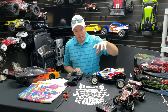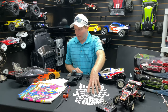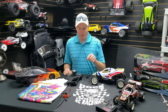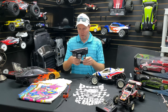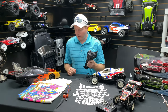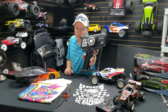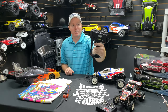But this is a shirt that I used to race with, and it was really cool. This is the shirt I would go to the races with. I can't believe I found it, and I can't believe how good a condition it's still in. I was really nice with my stuff, other than when I raced, when I was aggressive. And this is the old 75 megahertz Futaba Magnum Junior. So nothing crazy.